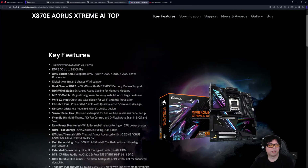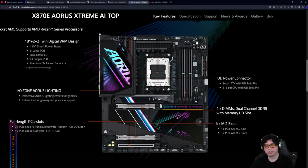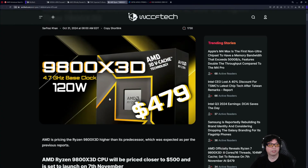This is probably going to be a super high end one. This is another one that does not have lane sharing, by the way. This one does have an X8 slot, though. So if you wanted to run AI heavy workloads and run multi-GPU, we're talking double GPUs in here, you could do that with this motherboard. But anyway, that's kind of sidetracked there.